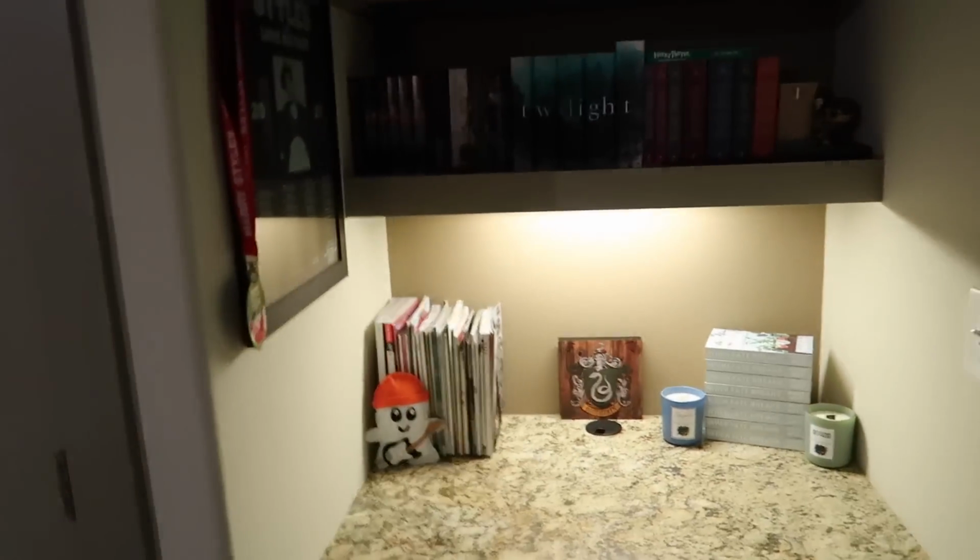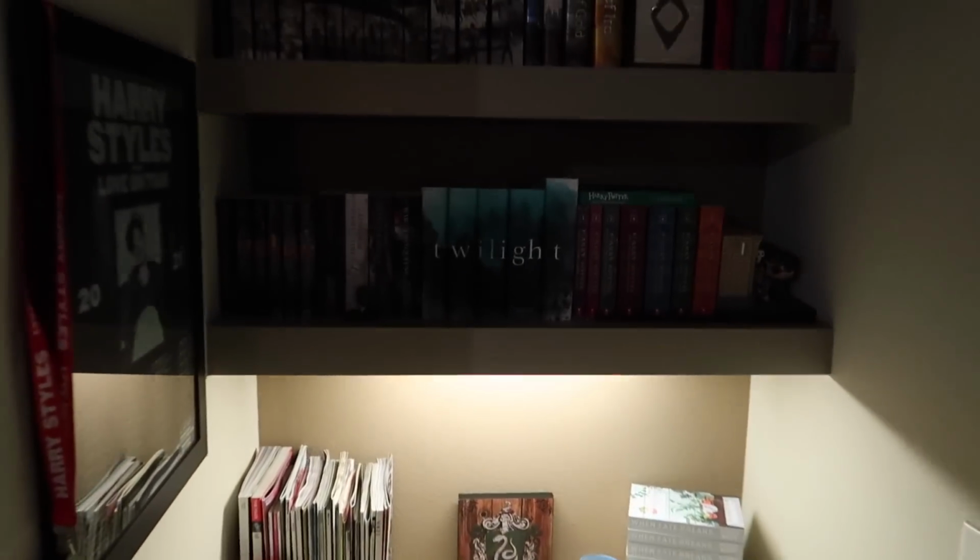So the lighting over here is not amazing, so I hope it comes out okay on camera, but I am so happy with how these shelves came out, in my little entryway and what is supposed to be my desk area, but isn't because I have a bigger desk and I have to look out the window whenever I work. But oh, I love this little area.